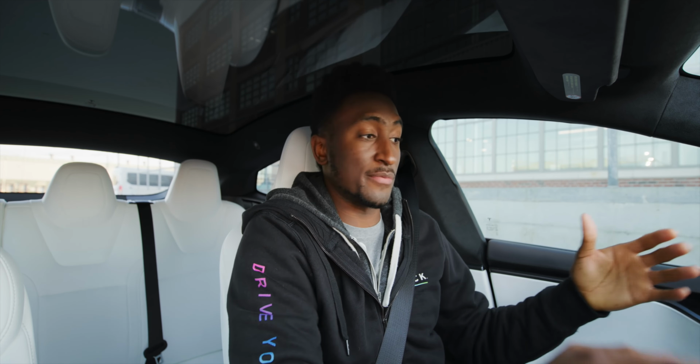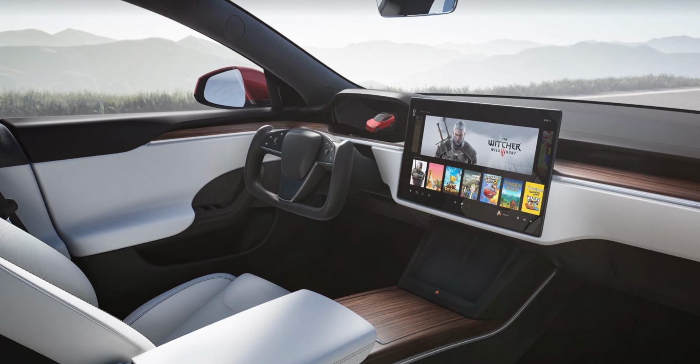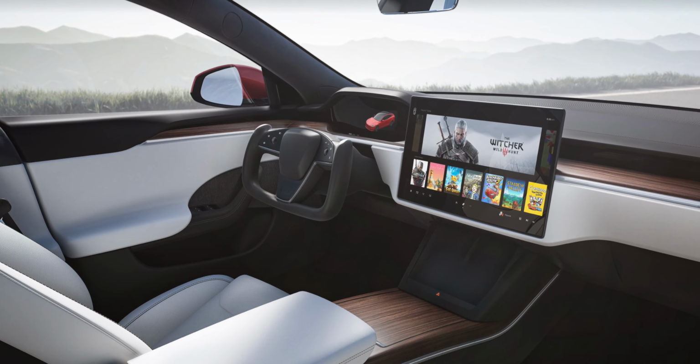But the more we think about using it, the more you come up with the reasons why maybe that's not the best idea. But first of all, if you look at the images again, there's no stalks or anything behind the steering wheel. Typically you have your paddles, your gear selectors, your blinkers. There's none of that in this car. So that's why it has this super minimal look.